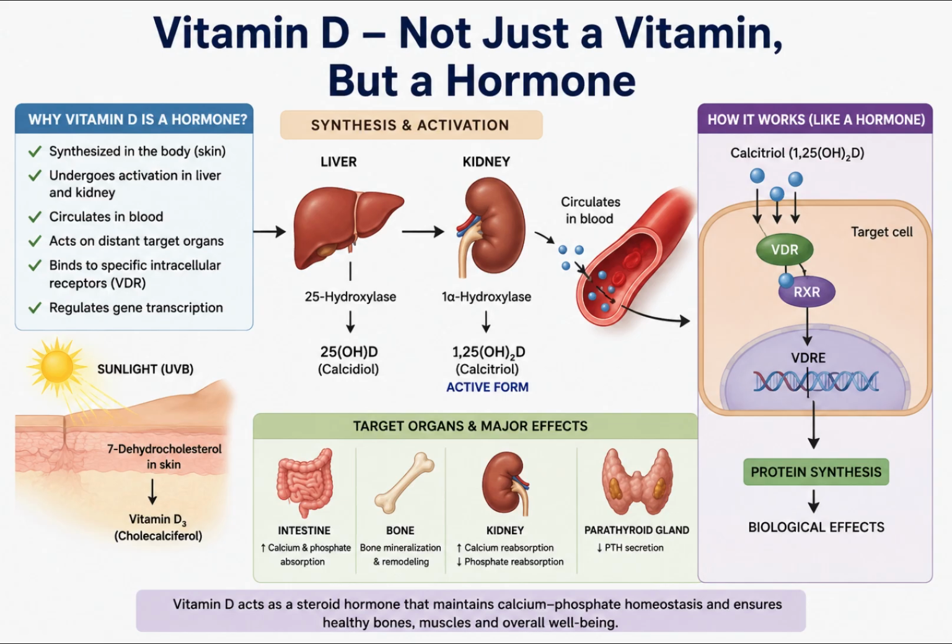Calcitriol is synthesized in the body, so it is not really a vitamin. Instead, it fulfills the criteria for a hormone. Following are the characteristic features of vitamin D as a hormone. Number 1, cholecalciferol is synthesized in skin by a photolysis reaction involving sunlight. So cholecalciferol is considered to be a prohormone. Next, the biologically active form of vitamin D, calcitriol, is produced in the kidneys. Hence, it is considered a renal hormone.